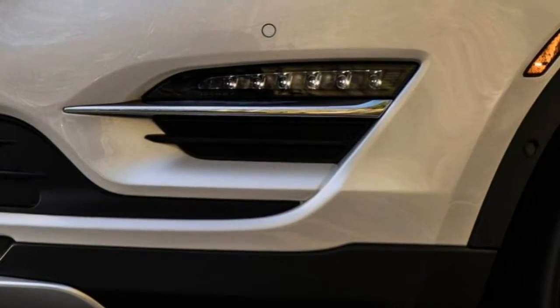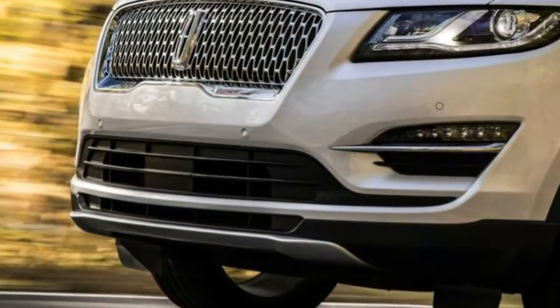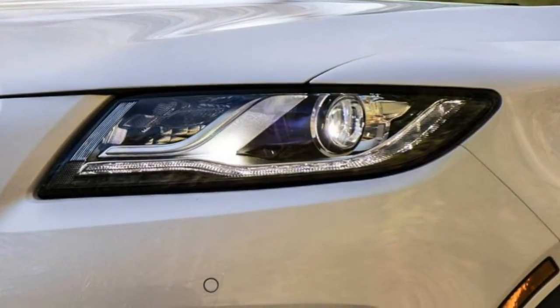Handling. The MKC leans significantly whenever you push it around a corner, lacking the poise and composure of many competitors, even with the adaptive suspension in its sportiest mode.